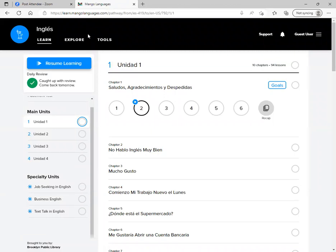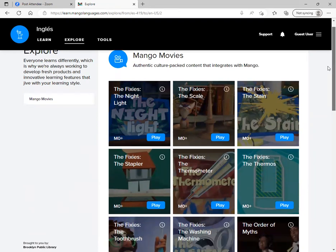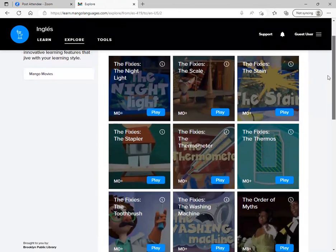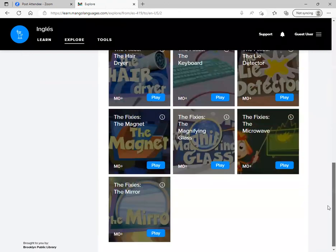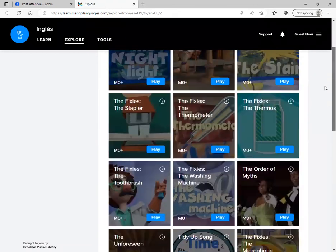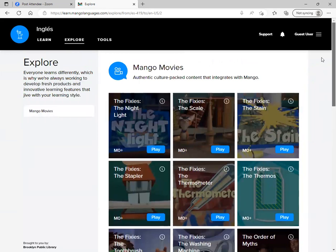And another resource provided by Mango Languages are movies. They may be found by clicking the word Explore at the top of the screen. There are 22 movies. Now, 18 of the movies are the Fixies. They're Russian short cartoons for children dubbed into English, and they are around 6 minutes long each.